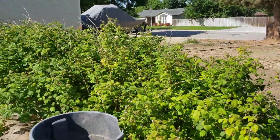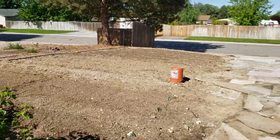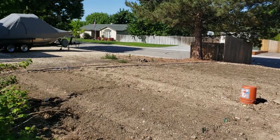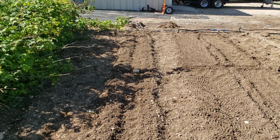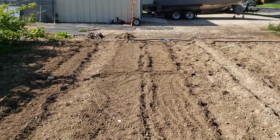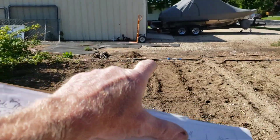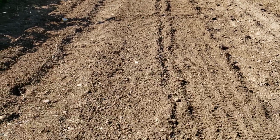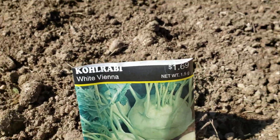These are our original 10 plantings of the Himbo Top raspberries, which is what we planted a 60-foot double row of over here between the grapes 2.5 weeks ago. Then we have some okra, 2 different kinds of okra, some dwarf and regular okra. The back half is all dill. Those 2 flat rows are double plantings of dill. Then you see some fennel here, and some kohlrabi here.